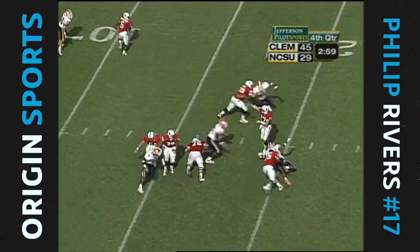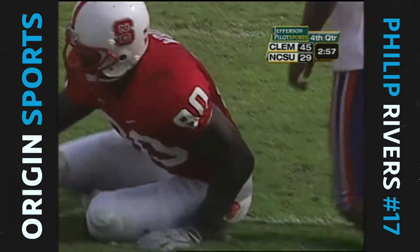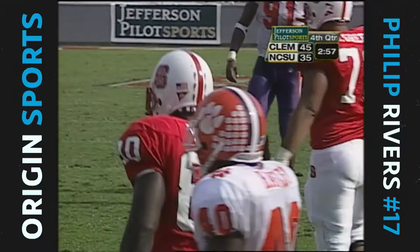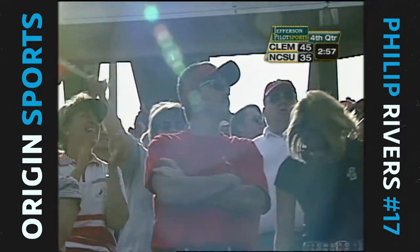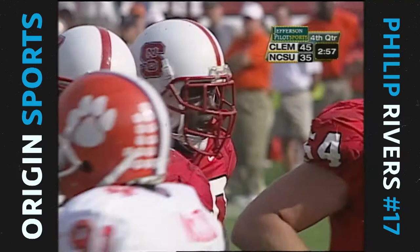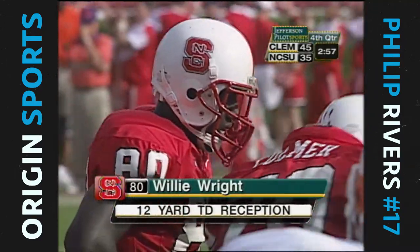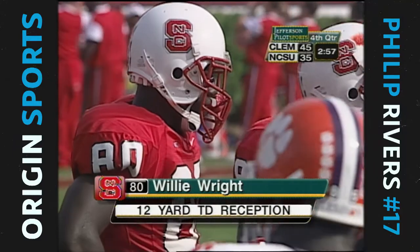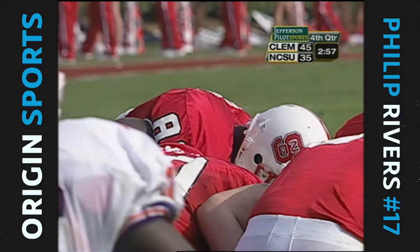Here's Rivers. Back to throw, 4th down. Pass complete. Touchdown, Willie Wright. 12-yard touchdown strike. And NC State closes in. Boy, tight ends have played a huge part in today's ball game. All kidding aside, this young man here has a bright future, as well as the young freshman, Ben Hall, that we've witnessed from Clemson.